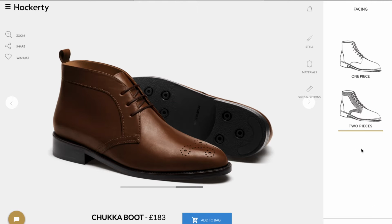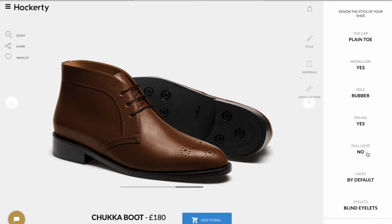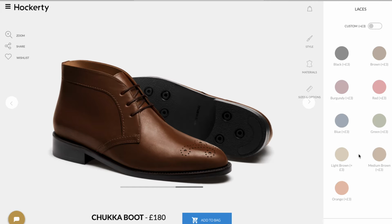What else do we have? We can choose whether to have 1 or 2 pieces of leather facing it. I'm going to go for the 2 because I think it adds a bit of dimensionality to the boot. A pull loop to help it on or off. I'm not going to have a pull loop. It's going to save me £3, but also it's going to keep the boot looking quite minimalist, which is definitely something I'm looking for. And you can even choose, this is great, what colour laces you want to have. I've got an idea of the end boot colour that I'm going to have, so I've chosen burgundy, but if I wanted to I could go for a light brown, red, black, whatever you feel will be appropriate for the end colour that you're going for. So I'm going to stick with burgundy.